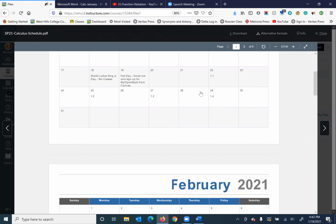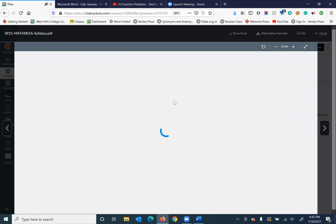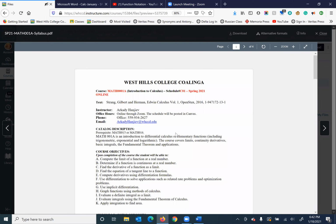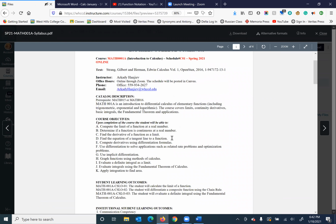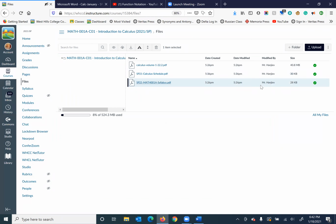Okay, that's one thing. Second thing is the syllabus. If you want a hard copy of the syllabus, same exact thing we just covered. This is a printable version of it here. So if you want to print it, all yours. There it is. Again, don't print it from here. Click on download first, then print it.